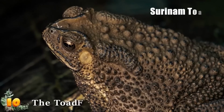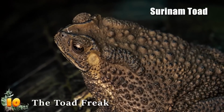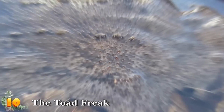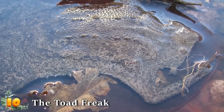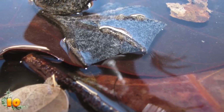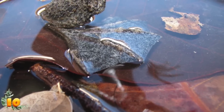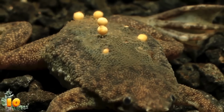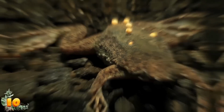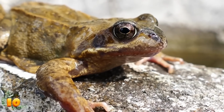Number 10. The Toad Freak. The Suriname toad is at first glance absolutely bizarre. The toad is so flat and triangular that it looks more like a rock sitting at the bottom of a river. It also has strange star-shaped fingertips, which has earned it the nickname the star-fingered toad. But beyond its weird appearance, this freaky toad has an absolutely bizarre reproductive strategy that makes it one of the creepiest things found in nature.